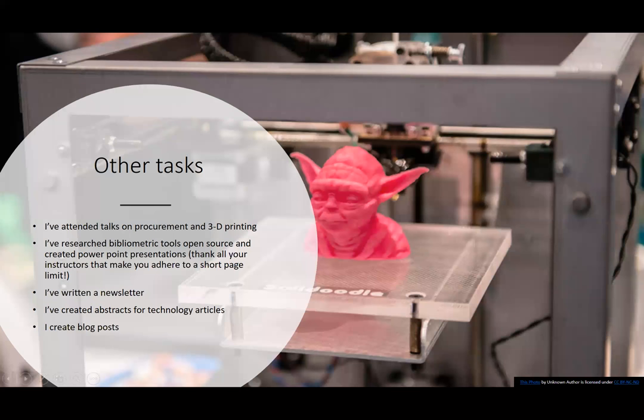And then other tasks, I recently attended a talk on procurement and 3D printing. I've researched bibliometric tools, created PowerPoints. So thank any of your instructors that want you to do PowerPoints. I have to do an executive summary tomorrow. I've written a newsletter. I've created abstracts for technology articles. And I've also created a blog post.